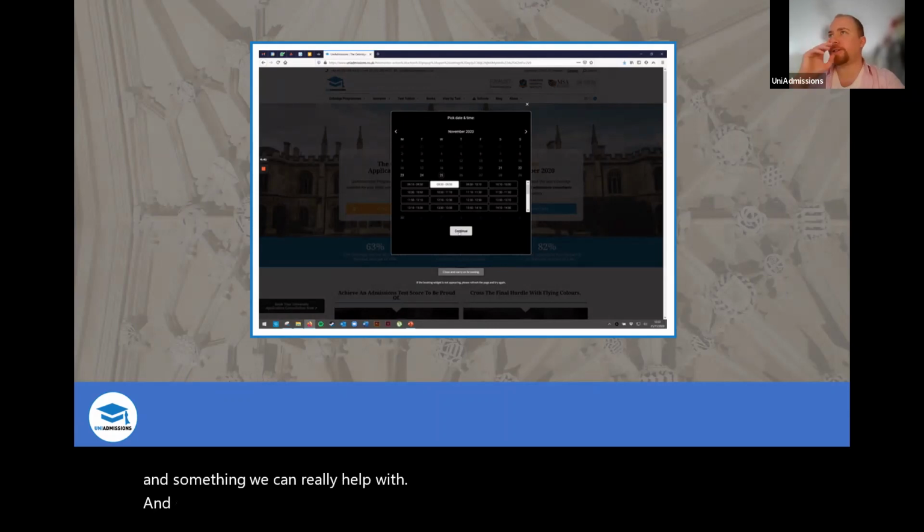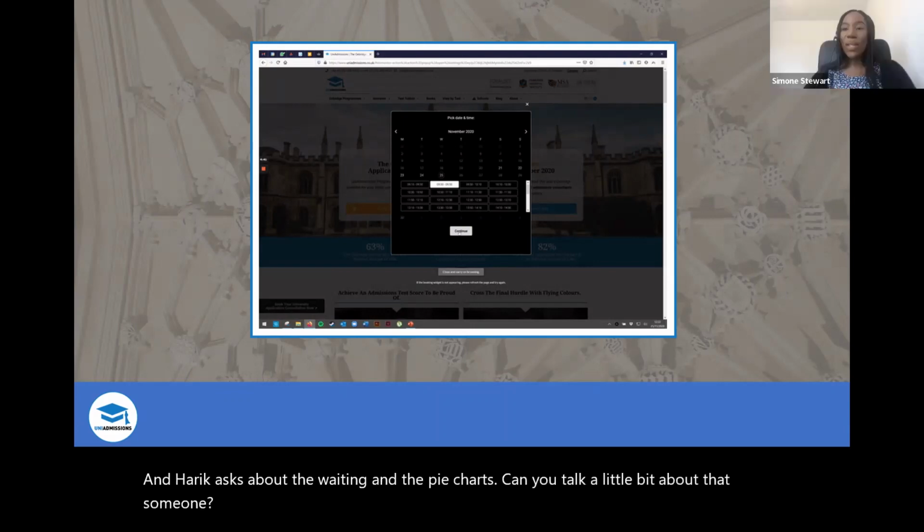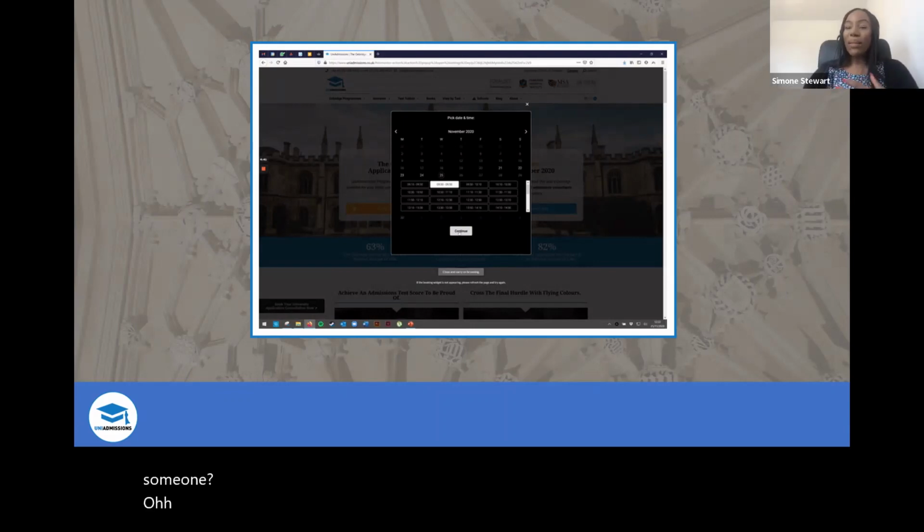And Tariq asks about the weighting and the pie charts. Can you talk a little bit about that, Simone? Of course, yes, indeed. So the breakdown is 10% for the personal statement, and then you've got your academics which follow. So GCSEs and A-levels make up also 10% of the overall outcome. And then the admissions tests is 40%, and the interviews are also 40%. So we're finding that the weighting has become different now. Academics used to make up about 30% a couple of years ago. That's really shifted because of the knock-on effect of the pandemic. But yeah, 10%, 10%, 40 and 40.